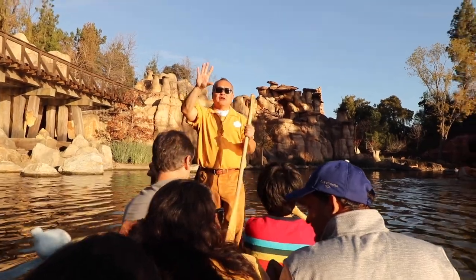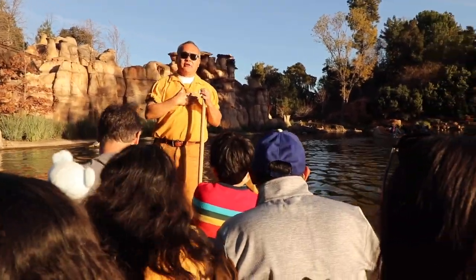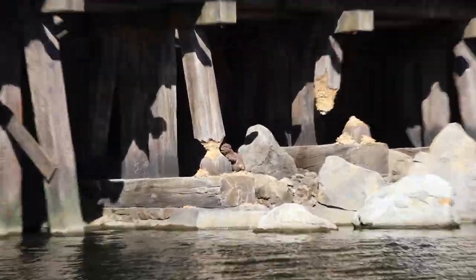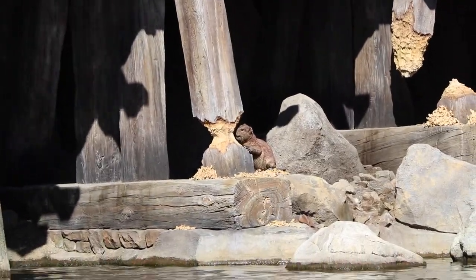Now, our river, we do have celebrities out here. Right there, guys, underneath the train track. See him? Yeah. That's Justin Bieber.